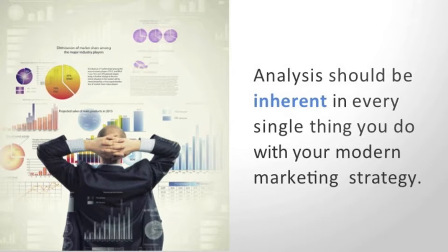Now, what you don't see written in the methodology is analyze. Why do you think that is? Well, it's because analysis is a part of every single thing you do with your modern marketing strategy.